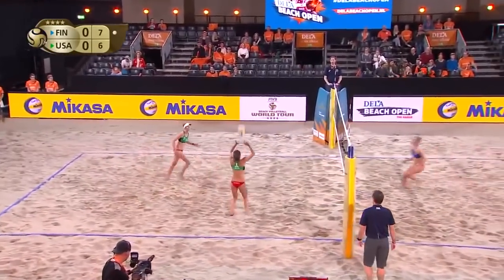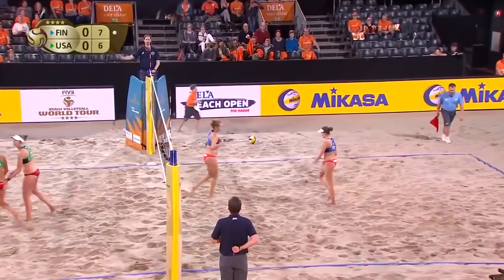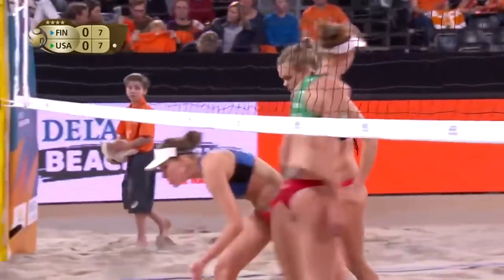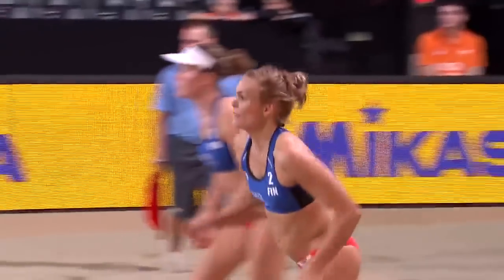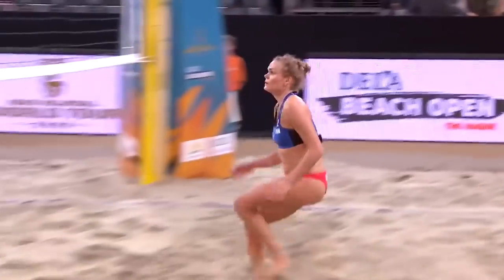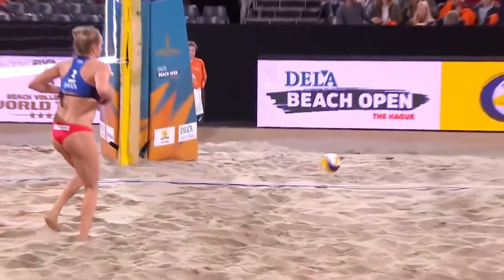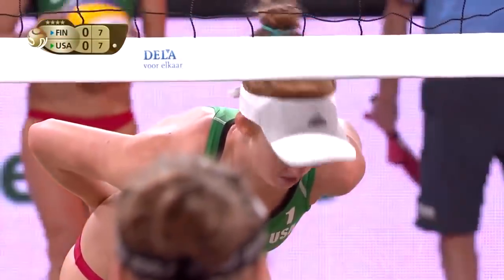Service pressure onto Claes, this time again from the left side. She looks to knuckle over the top. Key component of this game, for sure, is that Claes is 6'2". And she will feel that because of her height advantage, she can stay high and just go over the top.